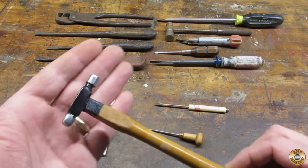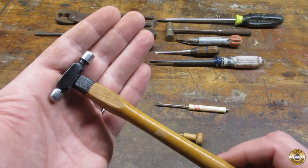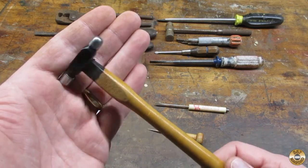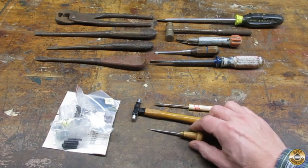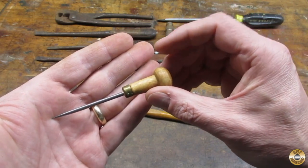Check out this little hammer. Brian thought it looked like it was almost Chuck sized. Same thing with this pokey thing. It's like a Chuck size pokey thing.